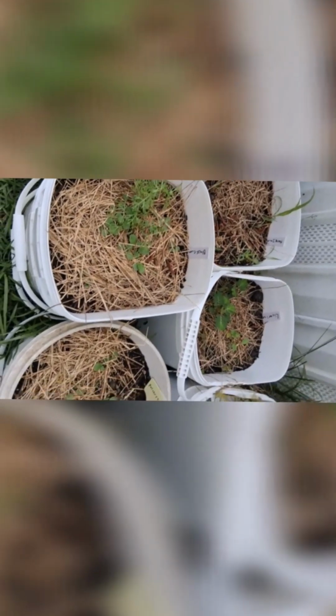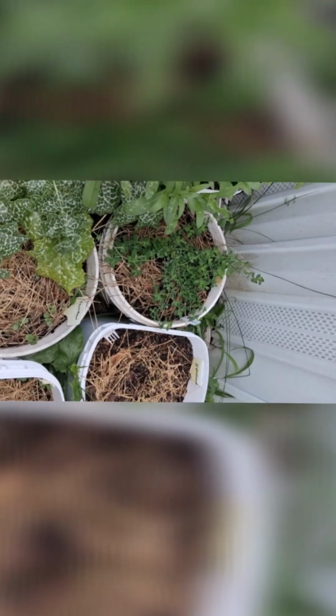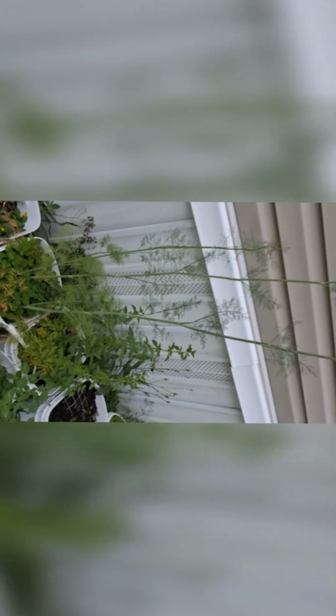We got black cumin, helichrysum, some more plants, the milk thistle. My St. John's wort is doing very well, so glad about that. Just all doing so great. The dill, which is perfect timing because when I get to the cucumbers, you will see how great those are.